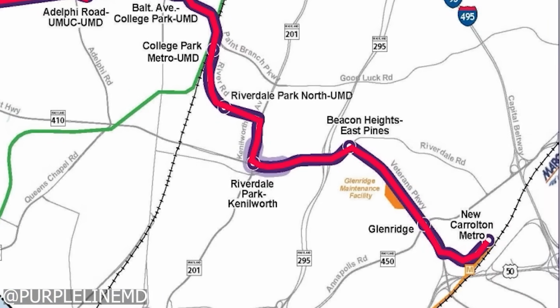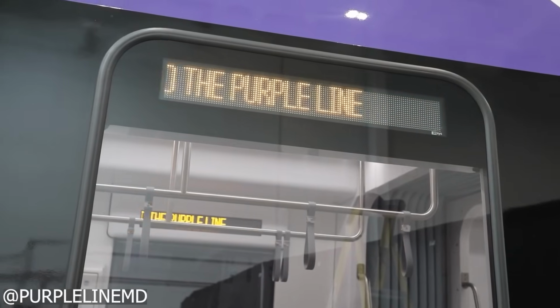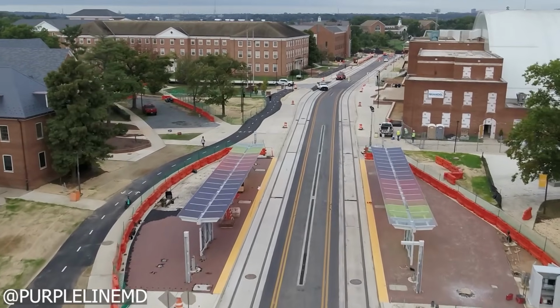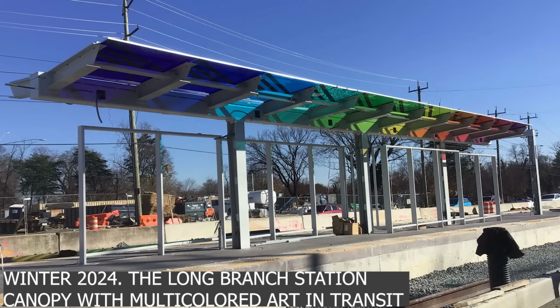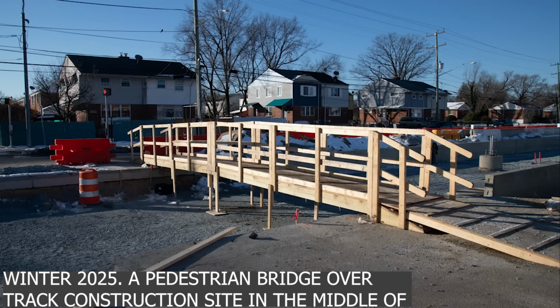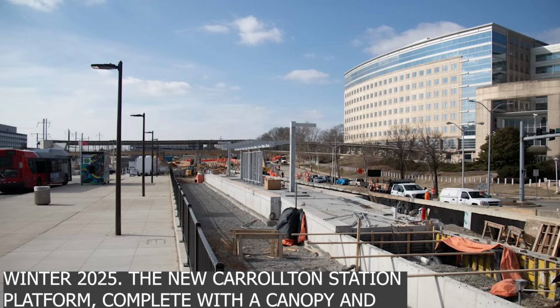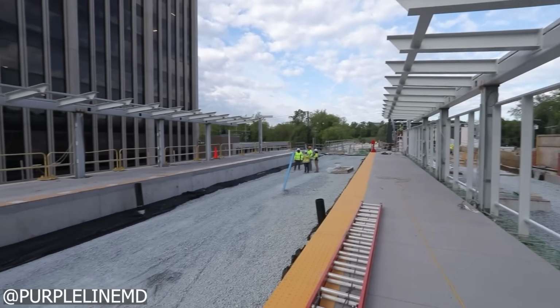Station platforms will range from 140 to 200 feet, larger than bus stops but more compact than typical Metrorail stations, and feature shelters, seating, and ticket machines. All stations and vehicles will be fully ADA compliant, promoting inclusive access for all riders. Stations will also be pedestrian and bicycle friendly, reinforcing the system's role in a broader multimodal transit network.